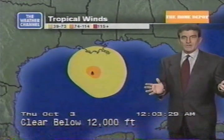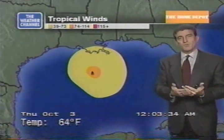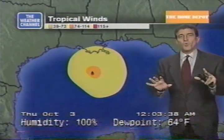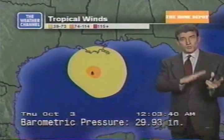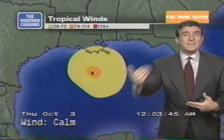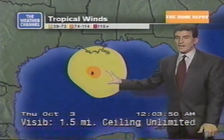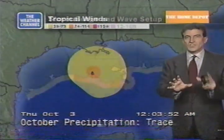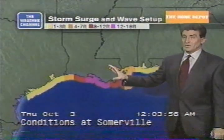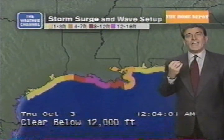So make your last-minute preparations in here. I'll tell you, considering all the rain that we picked up from Tropical Storm Isidore last week, the ground may be so wet and soggy that some trees that either have a shallow root system or that are ready to go that didn't fall last week just may fall with this one. Not because of the rain here, but the wind. So later on tonight and tomorrow, not only here in Louisiana but further north, trees will come down on power lines and homes.